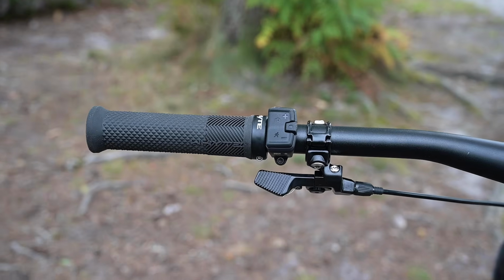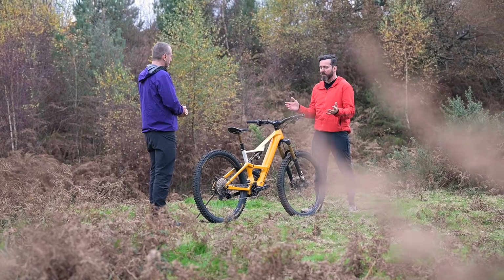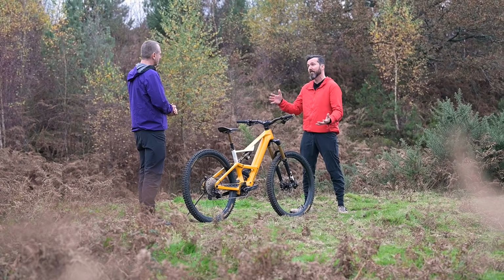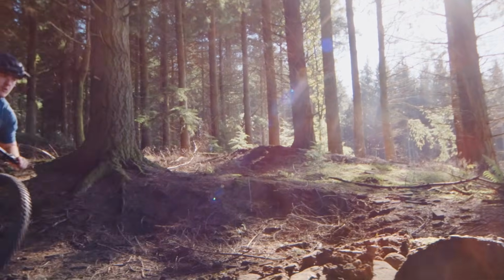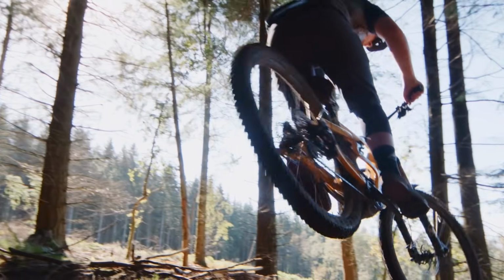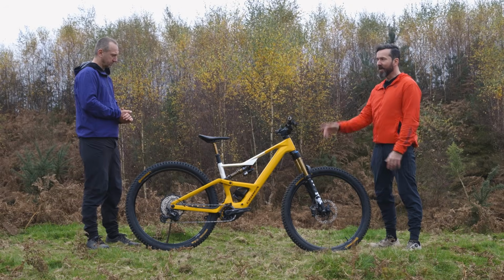And you can tune it down with the controller here. Like, you can just choose your modes and turn it down. So if you want to get longer range from it, you can do that. Or if you want longer range, you can get the bigger battery. Or if you want to ride it in turbo all the time, you get the bigger battery too. But it'll still almost do 1,000 meters of vertical with the small battery. So the handling feels really good on it, but it's not quite perfect.